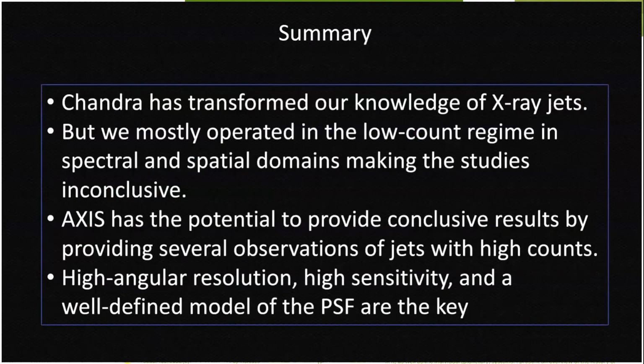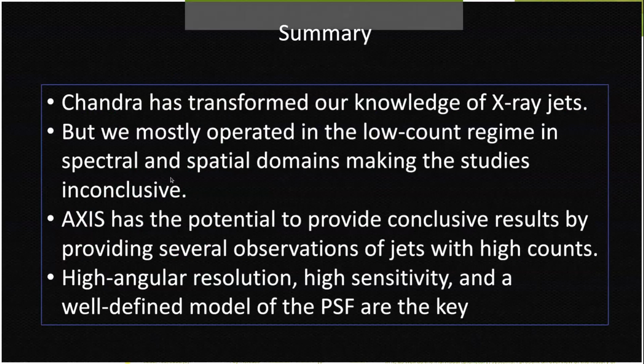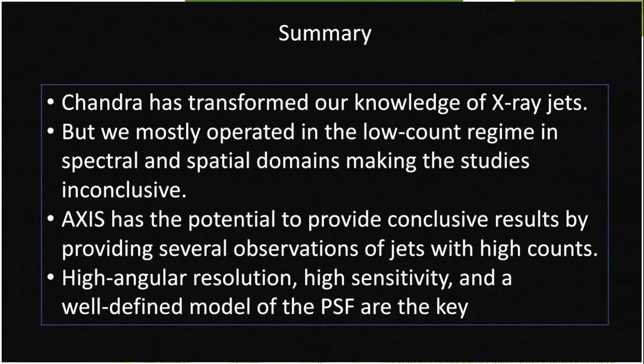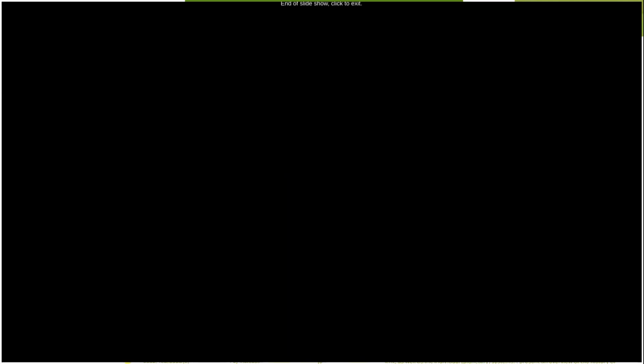So to conclude, Chandra has definitely revolutionized our knowledge of X-ray jets by providing several key observations at high angular resolution, spanning a wide range of redshifts. But for the last two decades and more, we have mostly operated in the low count regime, and that makes most of the studies inconclusive. What AXIS can do is provide really high count observations of several jets with its high sensitivity, even at high redshift, and has the potential to yield conclusive results.